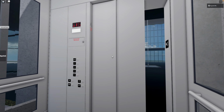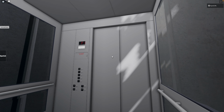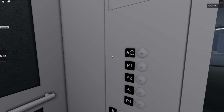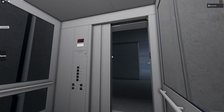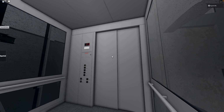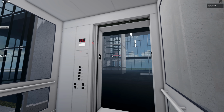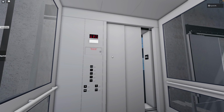I'm going to take one more ride, and this time I look at the indicator. Nice. I want to change this as a cover. But why is the door opening? Let me go back up to ground, and then we'll take a picture again. Go down to P4 and then I'll come back down and exit this place.